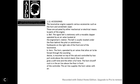B. The horn. The horn is operated with air valves, allowing the air brake pressure to be used for sounding the devices mounted on the top of the cab, controlled by two pull cords above the control stand. One cord gives the soft tone, the other the full tone. The horn shutoff cuts in the airline above the floor in front of the controller. The airline supplies the horn valves with air.